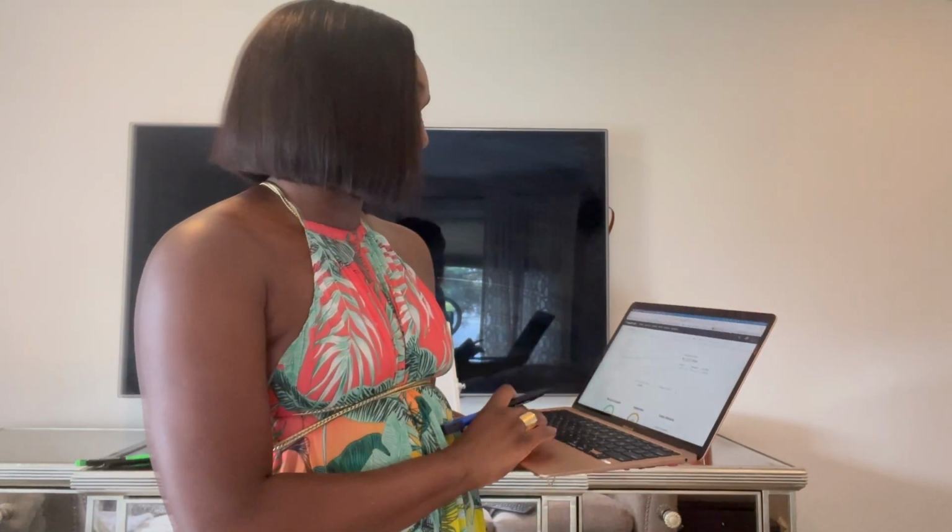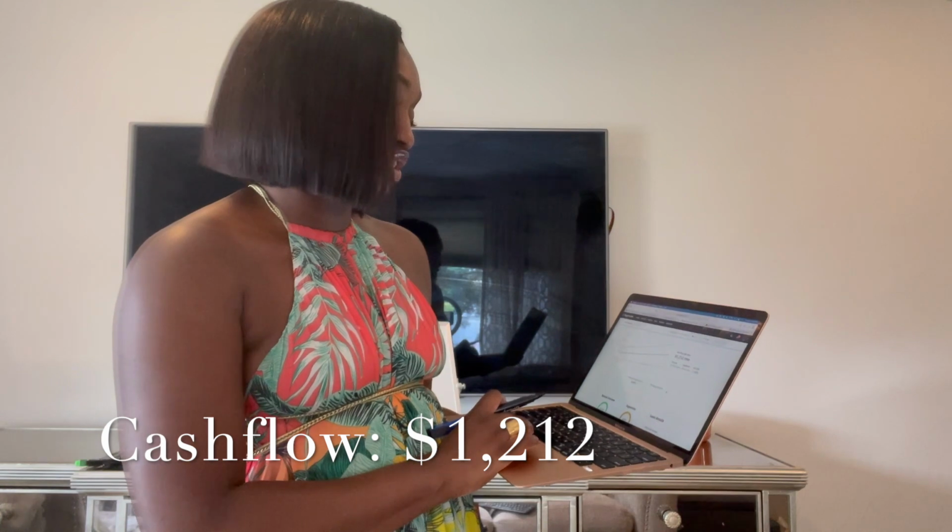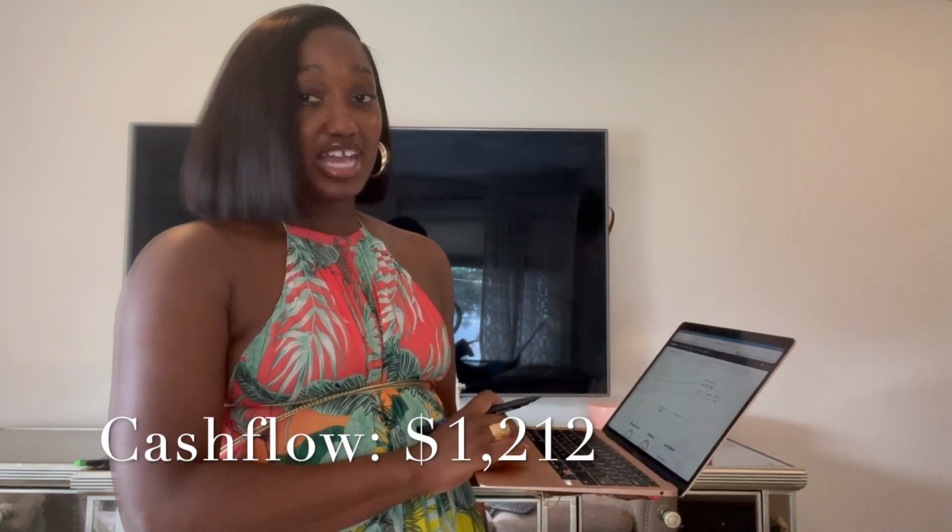So it comes out to my monthly cash flow, after all the percentages I added in for repairs and maintenance, vacancy, and all that stuff, it comes out to $1,212 of monthly cash flow. And then my expenses come out to $554. I feel like $1,212 of cash flow is amazing.